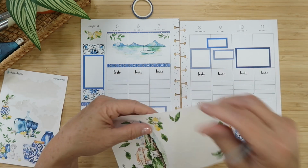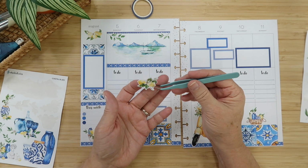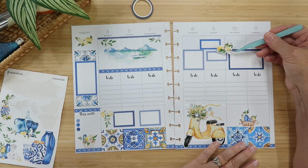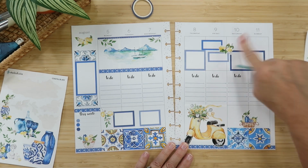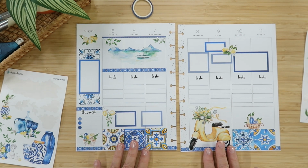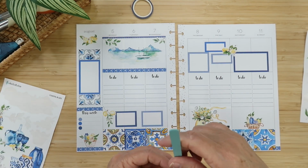Let's take this piece since we have it, since we're on a lemon roll. This one's really pretty too. And I think I want to use this one to help combine these boxes. So I'm going to touch all 3 of these that aren't touching. There. And then that helps cluster those. Yes. So pretty.